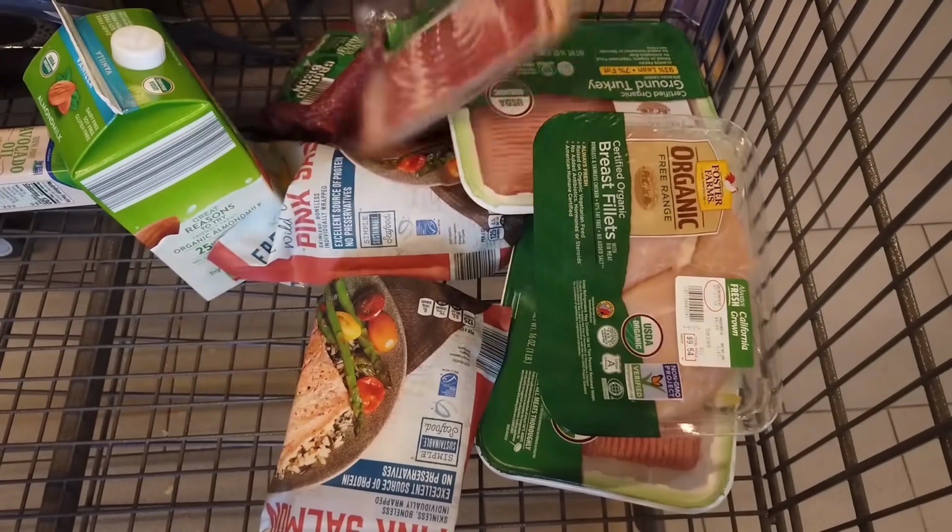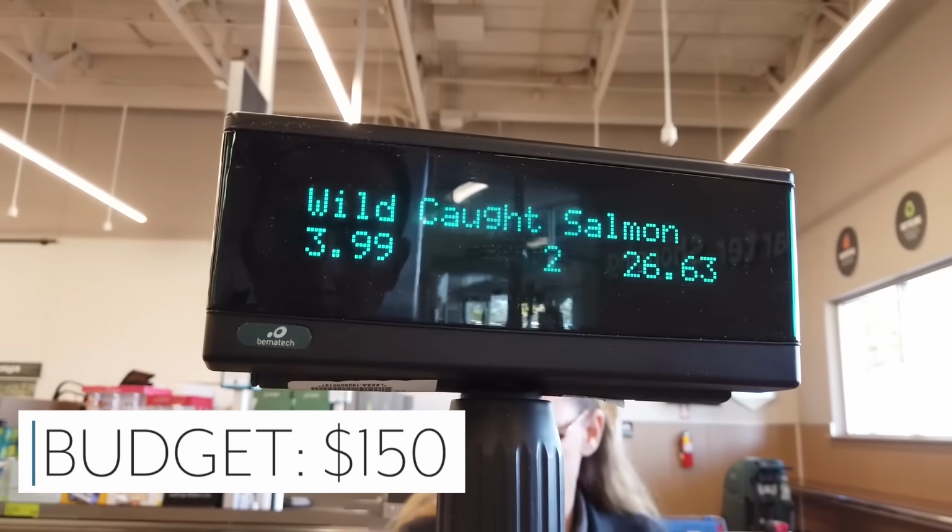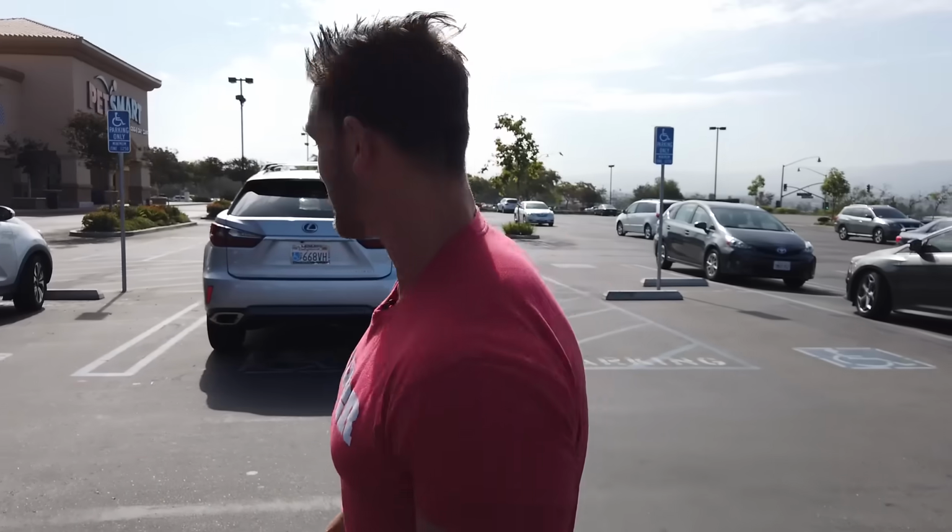Now, Aldi does have some clean options, so it'll be interesting. Hopefully we can do a nice clean keto on a budget. All about trying to save a couple bucks. If we can get out of here for 150 bucks for a week, that'd be awesome. So that's gonna be the goal. We'll see what happens. Let's head on in. Hopefully we don't get kicked out like we have a bad habit of having happen to us.